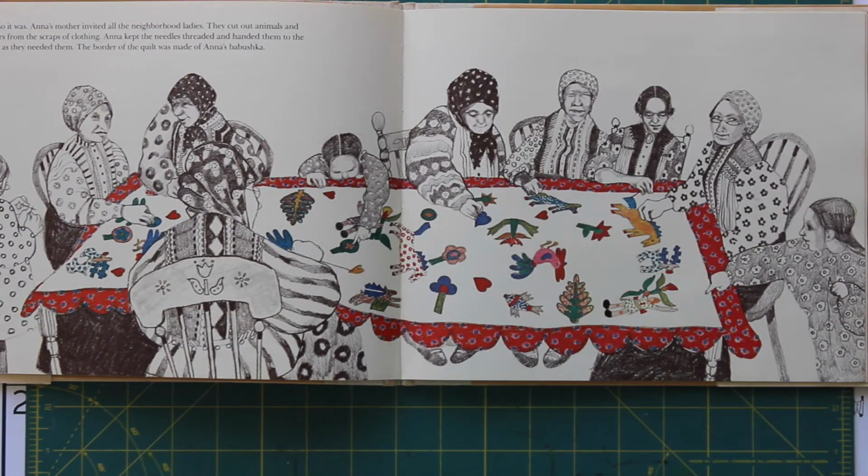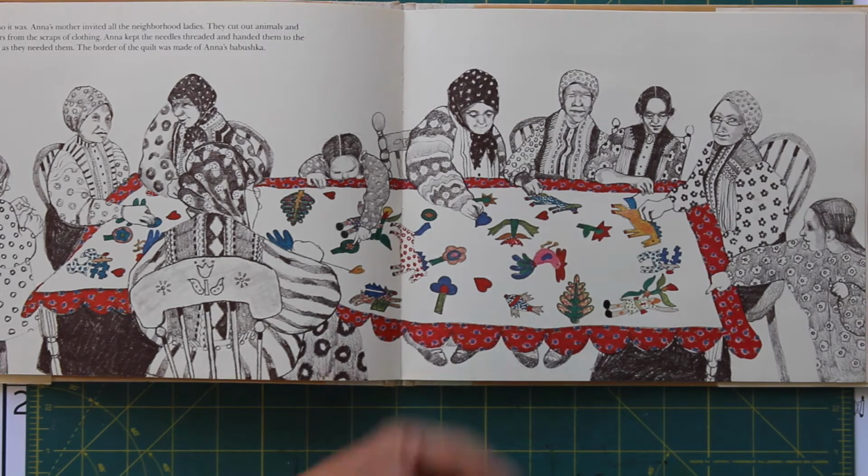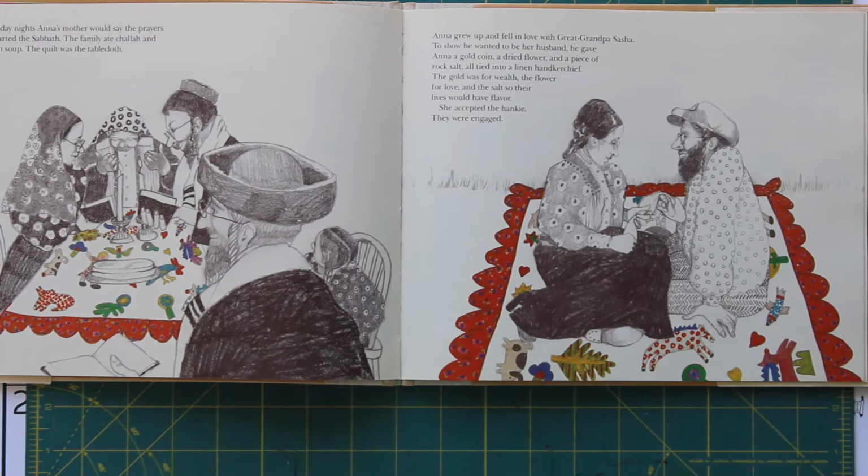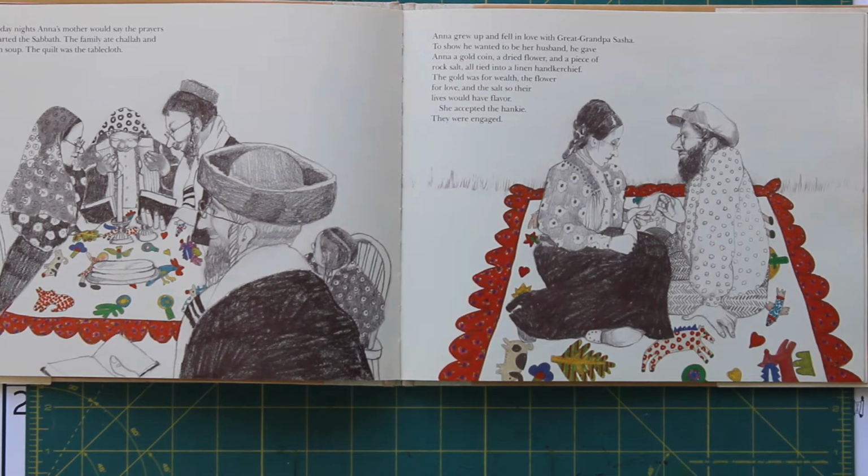And so it was. Anna's mother invited all the neighborhood ladies. They cut out animals and flowers from the scraps of clothing. Anna kept the needles threaded and handed them to the ladies as they needed them. The border of the quilt was made of Anna's babushka. On Friday nights, Anna's mother would say the prayers that started the Sabbath. The family ate challah and chicken soup. The quilt was the tablecloth.